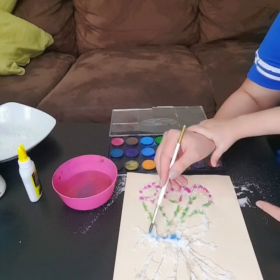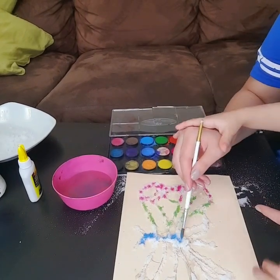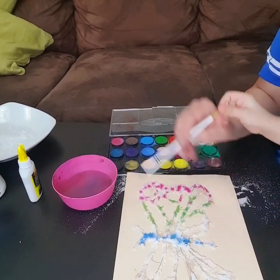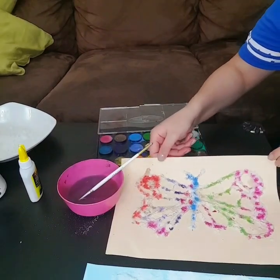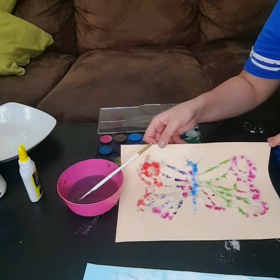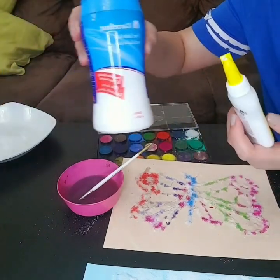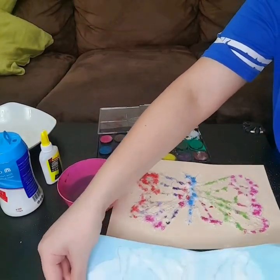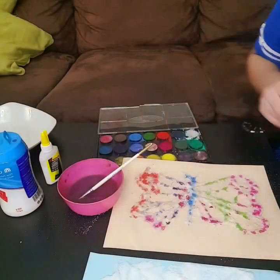Beautiful butterfly. You need to put a lot of water so it will become easier for you. And here our butterfly is ready. Look how beautiful it looks. This is salt painting with salt, glue, and watery paint. And here we are waiting for the first one to dry a bit and then we will paint it again.